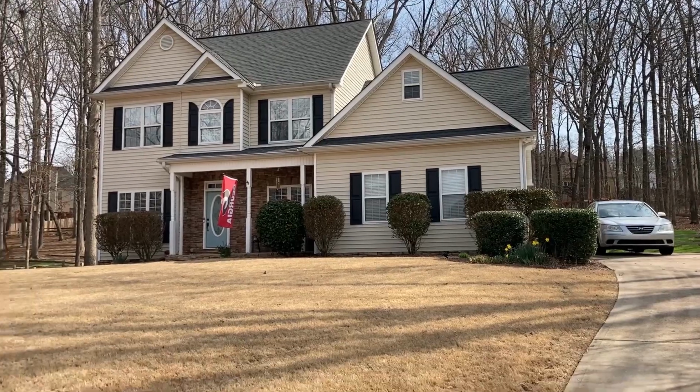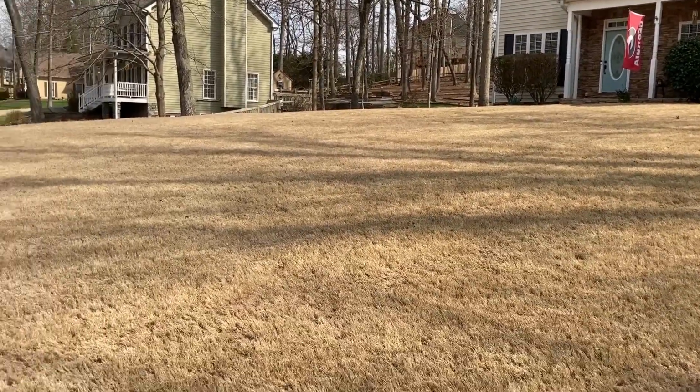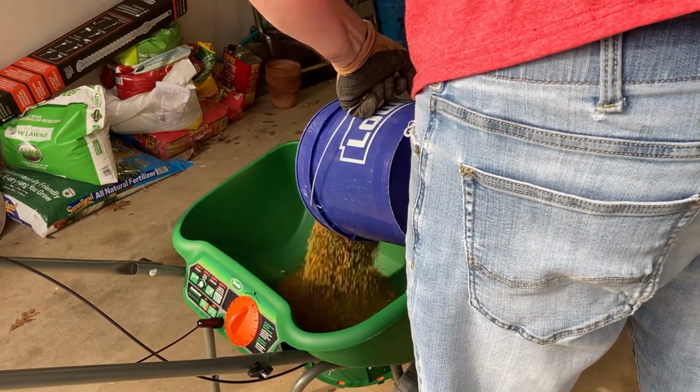So return those clippings to the lawn, save a little bit of money on your products. Another thing on products is, time them right. So don't put down fertilizer, let's say on your Bermuda lawn right now, when it's almost dormant. You're just wasting your money. Use pre-emergence instead of post-emergence. A properly timed pre-emergent is going to save you a lot of time and money on spraying expensive post-emergent products.